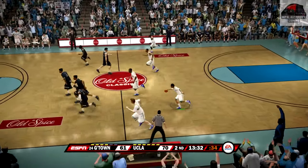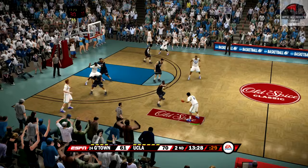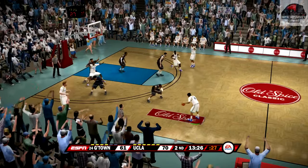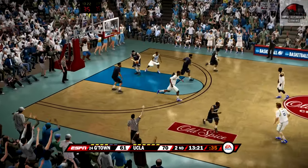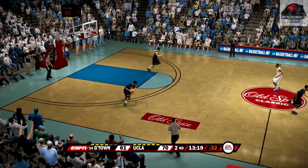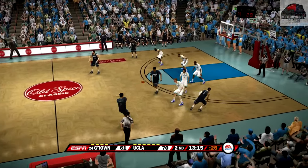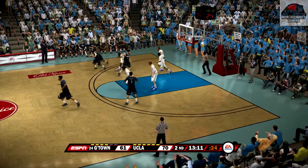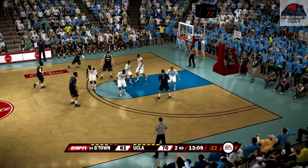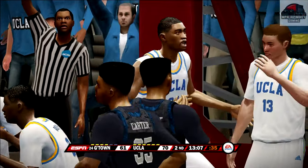Takes away the pass. On the dribble, gives it up. He looks for three. Jumper didn't look pretty, I can tell you that. That baby was ugly. Gave it up. And we got a whistle with a foul.